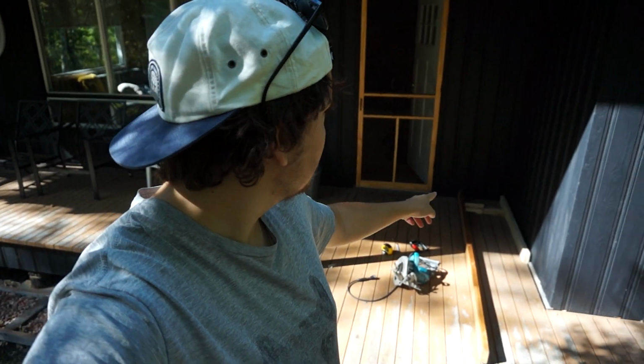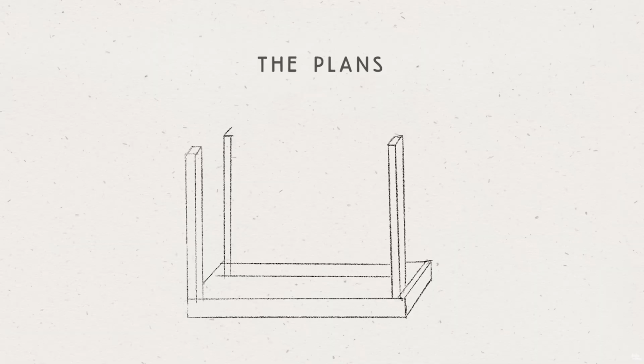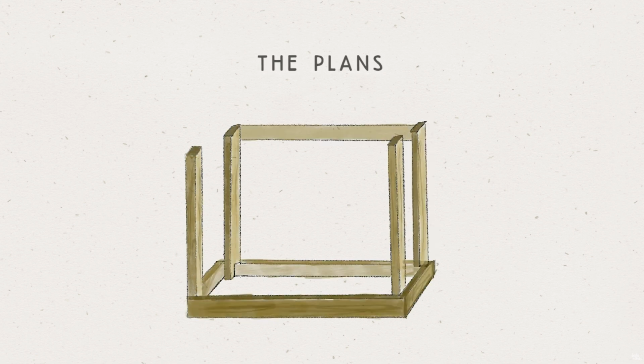Well, the plan today is to make a little wood rack for the fall and winter when we don't want to go back to the shed to get it.